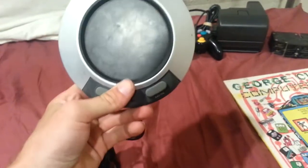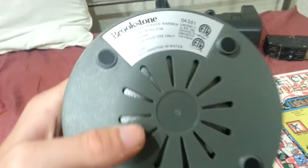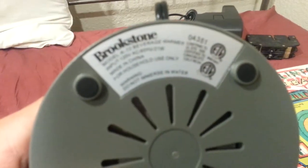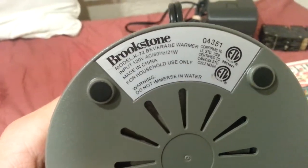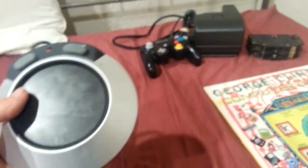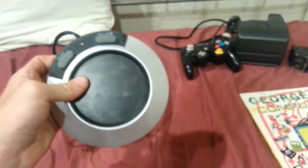But this is a beverage warmer. Brookstone beverage warmer. Model is K72. Come on, focus. There you go. K72. Okay. And tested it. Works. Has a little dent there. Bought this for $1. Goes for about $20-$25 on eBay.